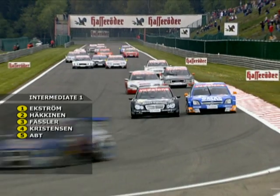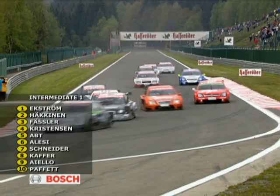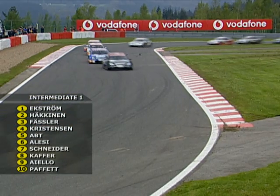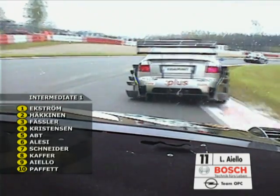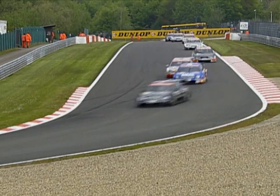Go on board with Laurent Aiello, pushing hard. Remember that the Mercedes are carrying 40 kilos more weight than the Opels. So it's Ekström, Häkkinen, Fassler, Christensen, Abt, Alesi. That's your top six. We ride with Laurent Aiello in ninth place. Aiello pushing hard to get past Kaffer.